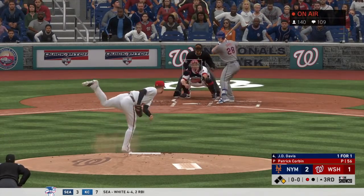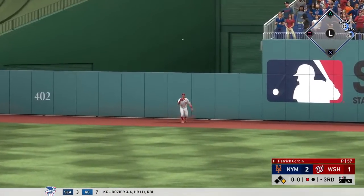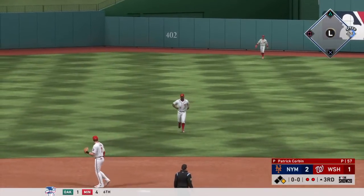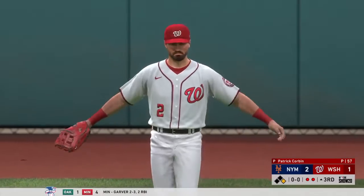J.D. Davis the next at bat. A swing and a drive to center field. That one's got a chance. Eaton going back. On the warning track, he makes the catch. The catcher, number 40, Wilson Ramos.